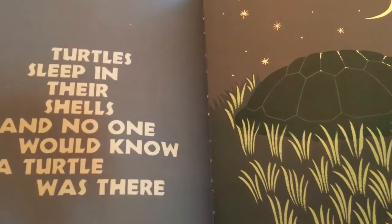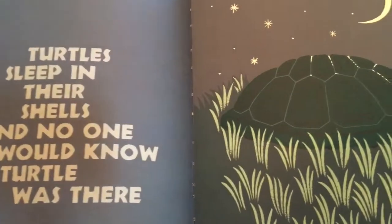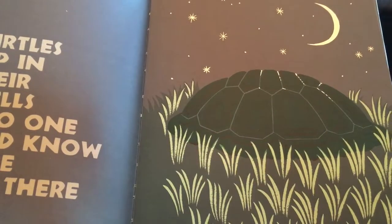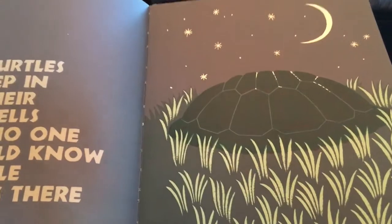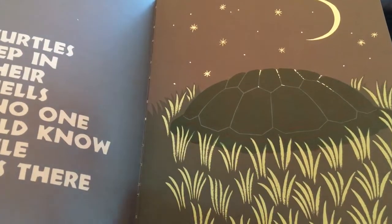Turtles sleep in their shells, and no one would know a turtle was there. To the casual observer, it might look just like a rock on the ground. Wouldn't know it was a turtle. Don't see any head or tail or legs.